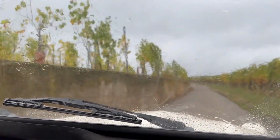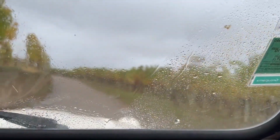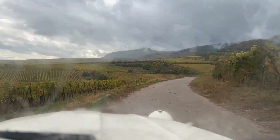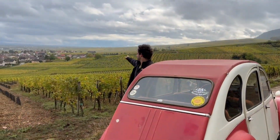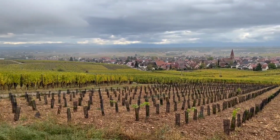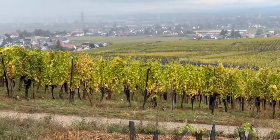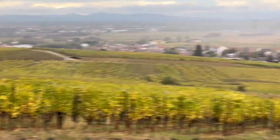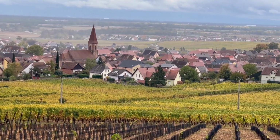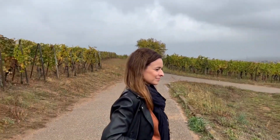So this is Hengst. Yes, the road here, right and left, it is already Hengst. Because the south is in this direction and this is east. Because you have the Black Forest from Germany, Kaiserstuhl, Colmar, under the Rhine. This is Wettolsheim, Eguisheim behind, and the National Road, which makes the south of Alsace until Strasbourg, Mulhouse. And all the vineyard is here.